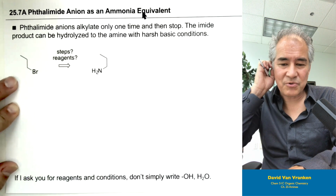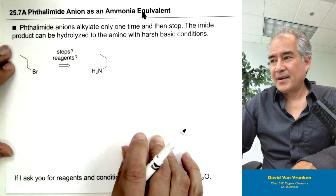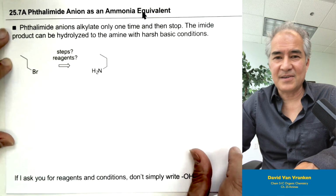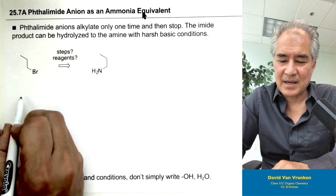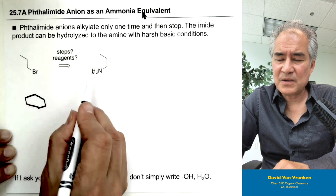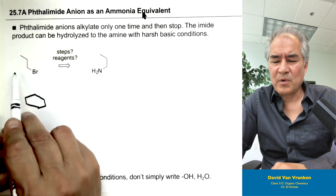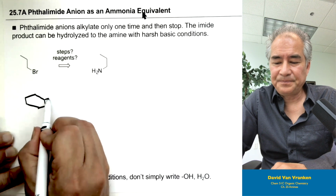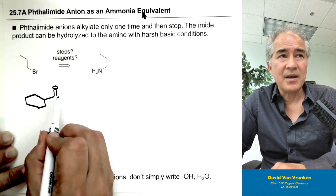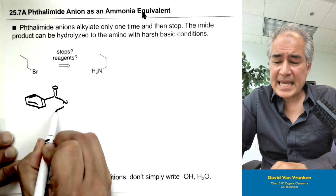So let me show you a strategy that was developed more than a century ago. It's becoming less and less important, and within the past 5 years, it's not the major way to do this type of chemistry. But the book still presents this as a way to do this one type of transformation where you add an H2N group without using ammonia as your nucleophile. Instead of using ammonia to do an SN2 reaction, there's this reagent that comes from an imide.